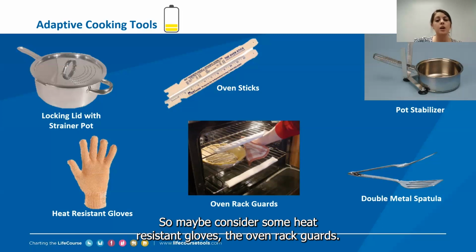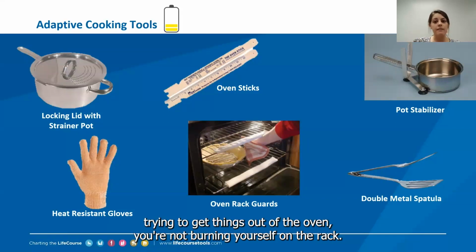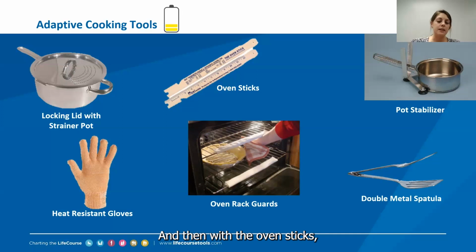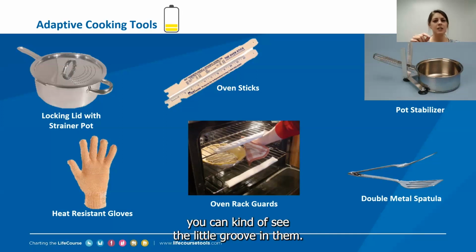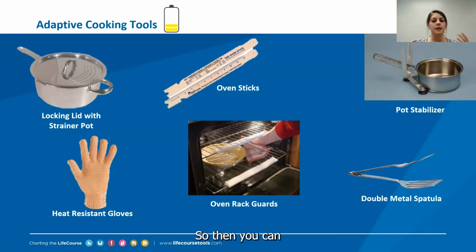The oven rack guards. So that's essentially just a piece of fireproof fabric that you stick on the edge. So whenever you're trying to get things out of the oven, you're not burning yourself on the rack. And then with the oven sticks, you can kind of see the little groove in them. You hook that in and then you can pull the rack out.